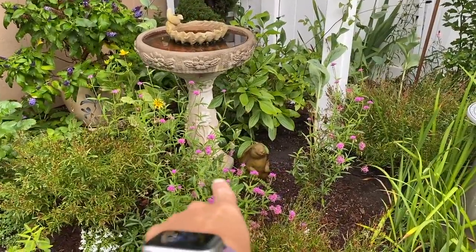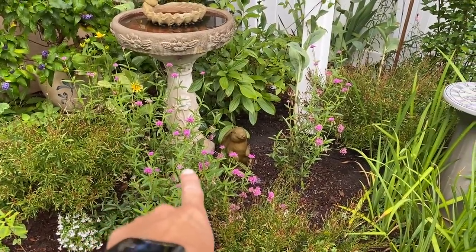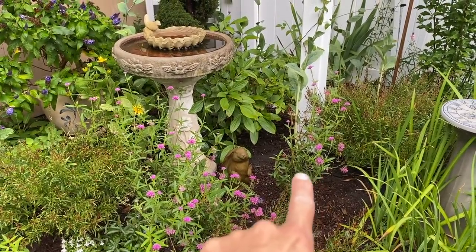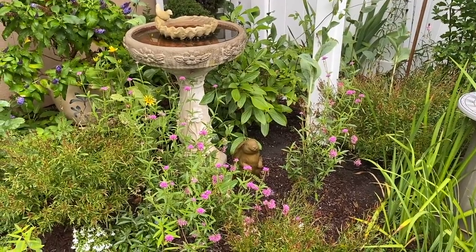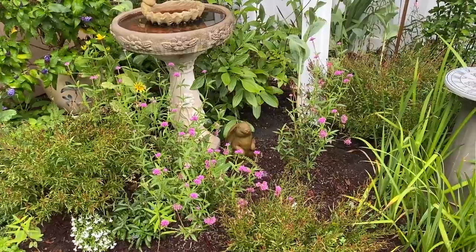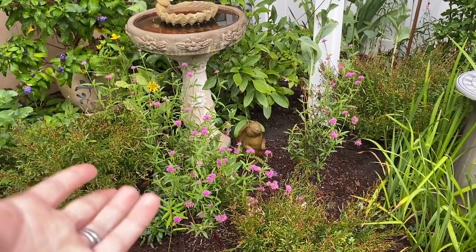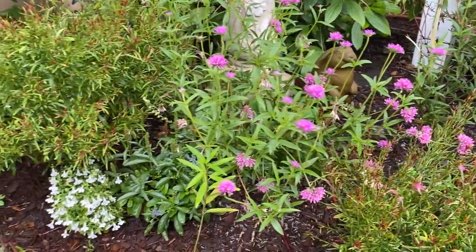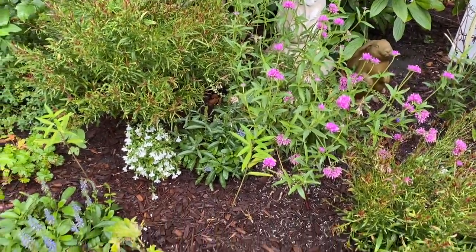And I do have some of the gomphrena, which I like, but I don't love. It seems to be quite a bunny magnet. So I'm really trying to not plant things that are making the bunnies come to the garden. But I do like the plants. They're very pretty. Little bursts of pink there, and I have some white lobelia kind of tucked around.